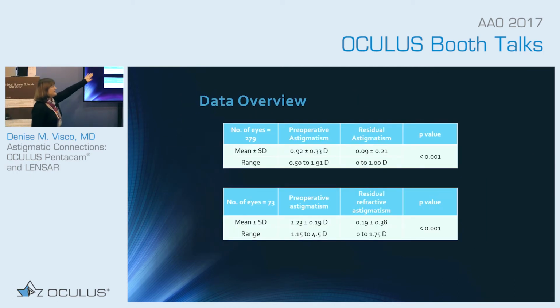This is my astigmatic data, 279 eyes, average of about a diopter, 3 months, about 1/10 of a diopter of astigmatism. But these are my toric lenses. So I only have 73 eyes for my toric lenses because I treat a lot more astigmatism with toric. I'll go up to about 1.8 or so with my astigmatic incisions and flip over to toric lenses at about 2 diopters with the rule, about a diopter 0.5, 0.75 against the rule.